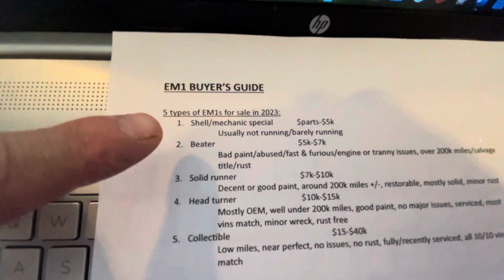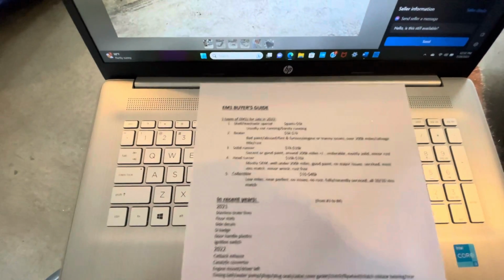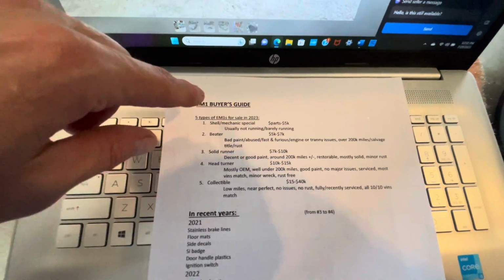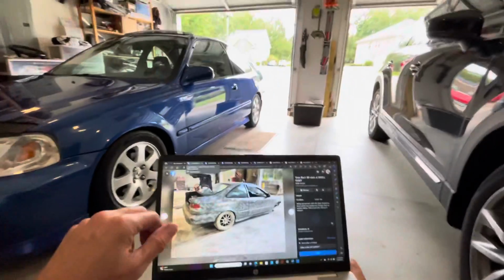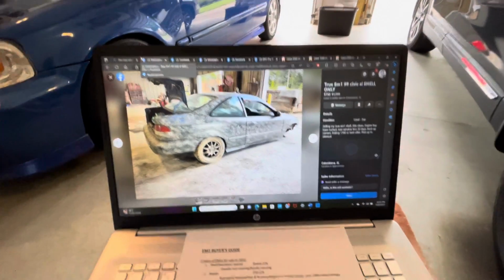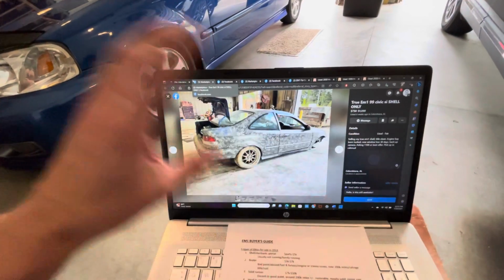So this is the car that calls itself a Mechanic Special. These prices, again, are subject to change, but this goes anywhere from a car that's being parted out, so you're just paying for parts, up to about $5,000. These cars usually are not running or they're barely running. So this is a great example of one of those right here on Marketplace. These are all current, as of July 29, 2023, and all these cars are for sale right now.